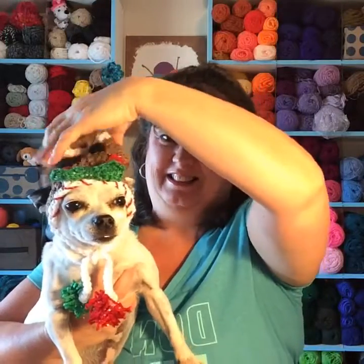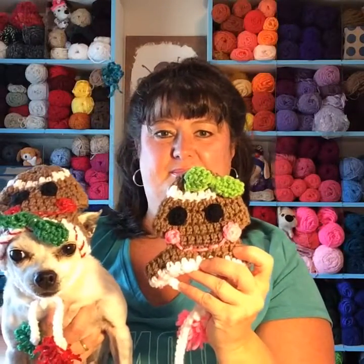This is one of our new designs. It's our gingerbread hat, and we already had a gingerbread hat, and so we designed it and redesigned it and worked on it a little bit to kind of foof it up a little. This is the traditional colors. You can see the red and green and the red cheeks and the smile. And this is the one that we did in brights. And that's one of our new designs that you can find in our Ravelry shop.